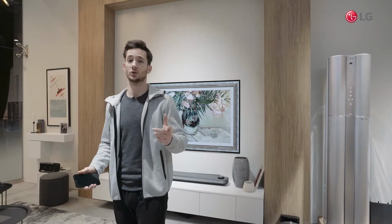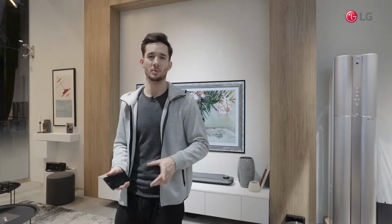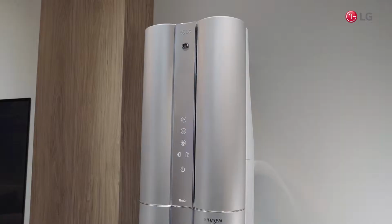Now, one of the ways I like to start my Saturdays is with a little bit of stretching, just to limber up for the day. But before I get to my workout, I want to make sure I've got the right environment. So here's what I like to do. Long press on the home button to access Google Assistant, and I simply say, turn on air conditioner.